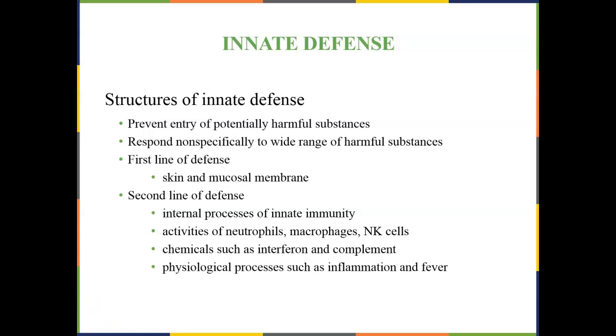Hi, everybody. Welcome back. We're going to be talking about our innate defense mechanisms now. We're going to look at the first line and then the second line of defense. So, first line of defense is your skin and mucous membranes, and then the second line of defense are the internal cell structures and chemicals released that help to protect our body before our immune system has to even come into play.